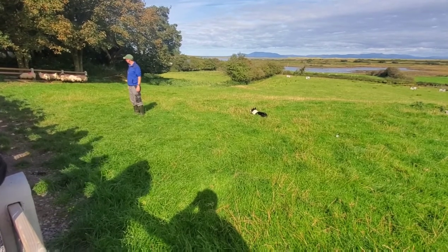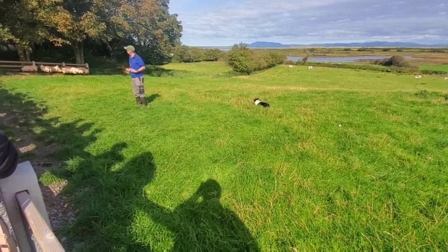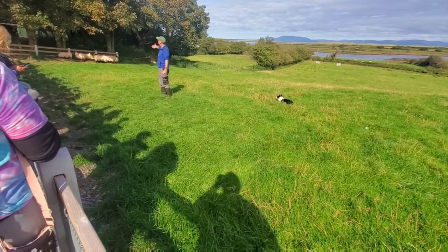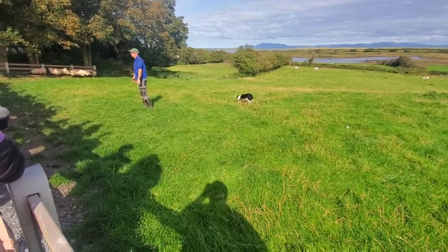It's their instinct. Of course, the problem with that is I can't guarantee they'll come back with my sheep. They will come back with somebody's sheep. She doesn't care if they're my sheep or the neighbor's sheep. All she wants to do is play with sheep. And the more sheep she gets to play with, the happier she is.